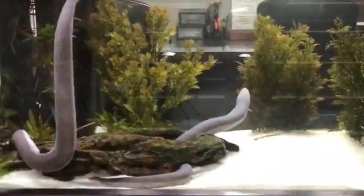Aliana wants to know, how do they sleep? Well, they're going to have to wedge into something. So maybe a log rotting in the bottom of the pond or the swamp or the ditch. You can see that, look how he kind of floats a little bit. Yeah, they have a little bit of buoyancy.